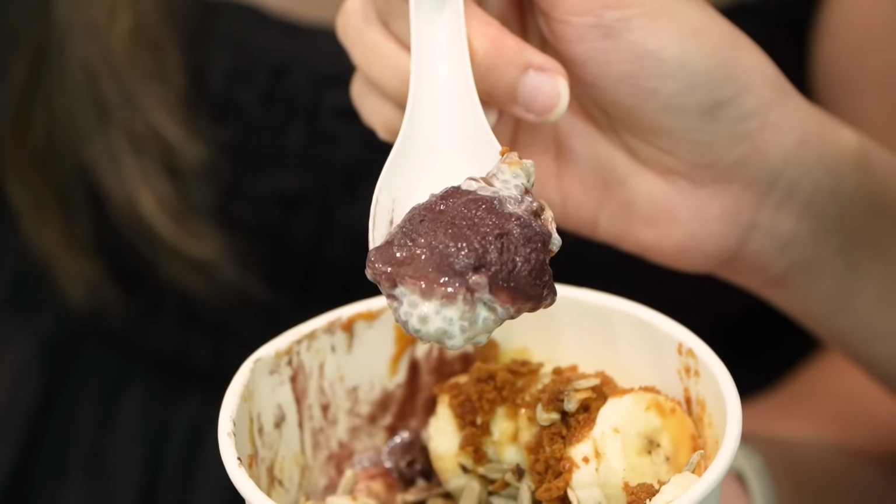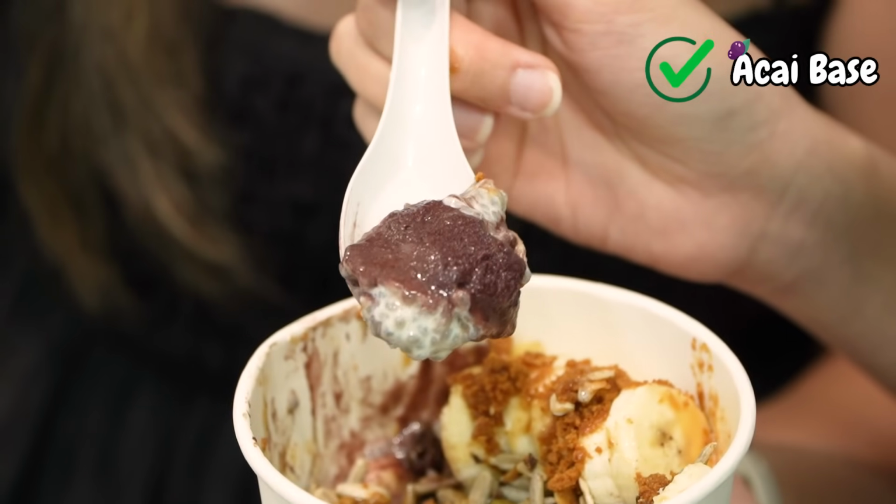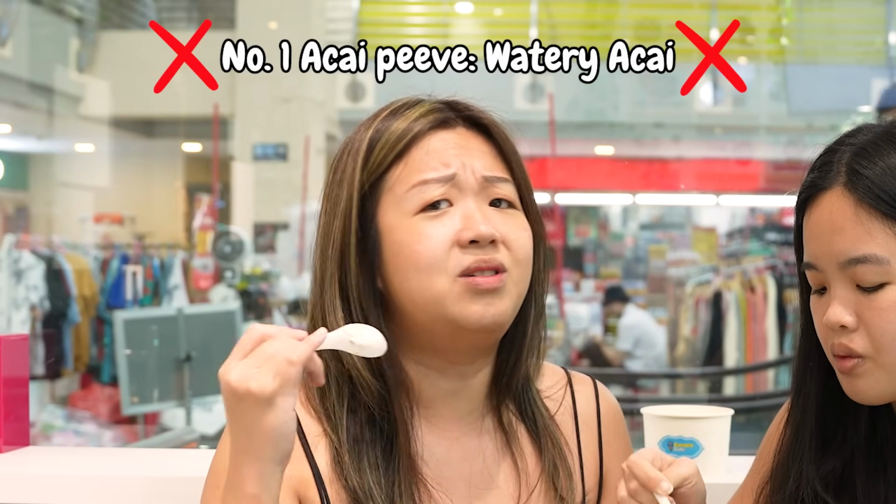I think the acai base is a bit more icy, more gritty, but that's why I like how the soy chia pudding adds a creamy note to it. But it's not watery. My number 1 acai peeve is watery acai. But you know this also means what? You can grab food from Utopia Cafe and it'll still stay icy when it reaches your home.